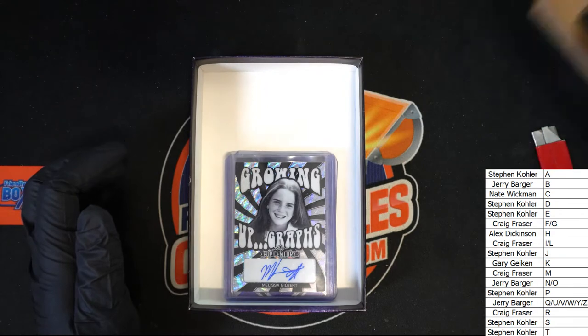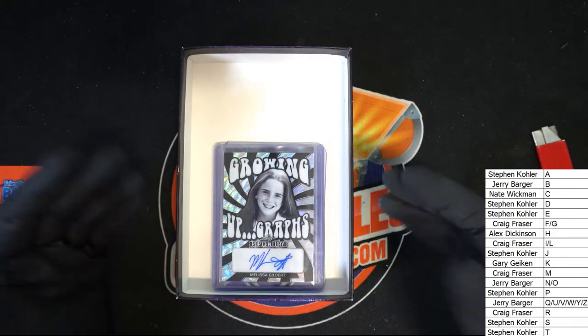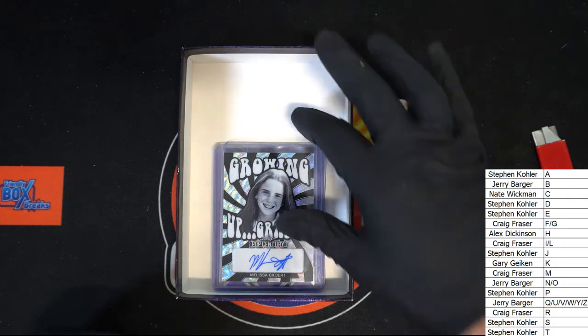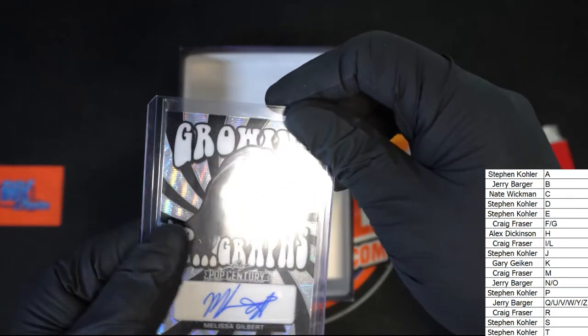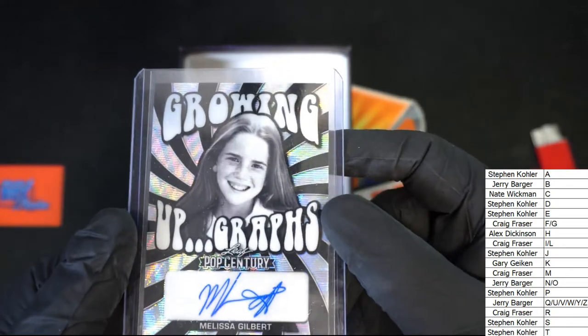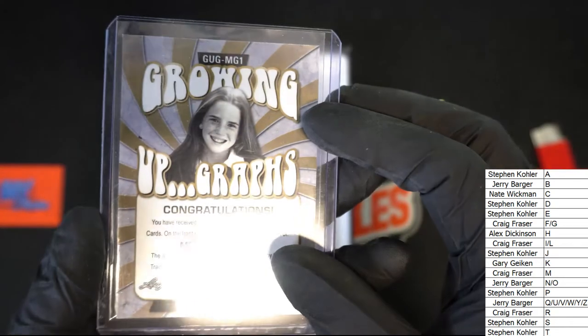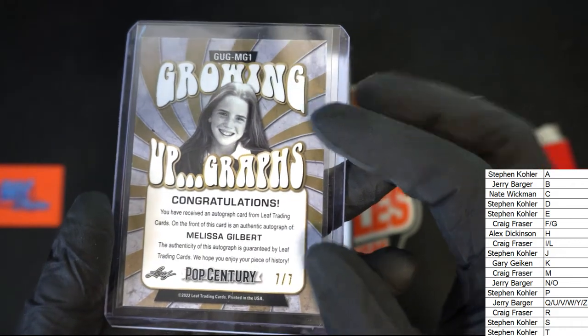Little House on the Prairie. And so I immediately recognized this little girl right here, who is probably no longer a little girl. I'm sure that's who it is, but it is letter M owner picking up this autograph. Congratulations. That's gotta be her. I'm pretty sure that's who it is. Look at that, 7 of 7.